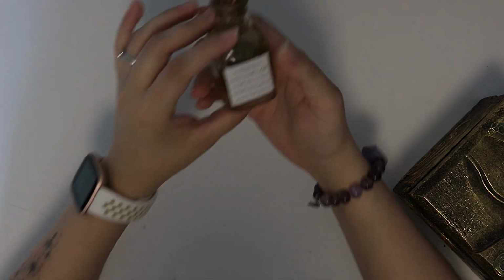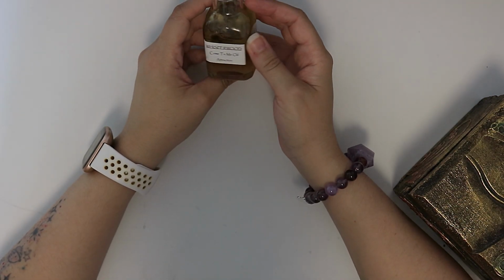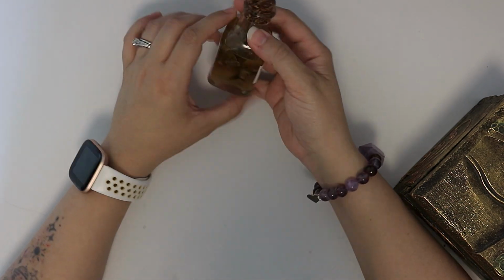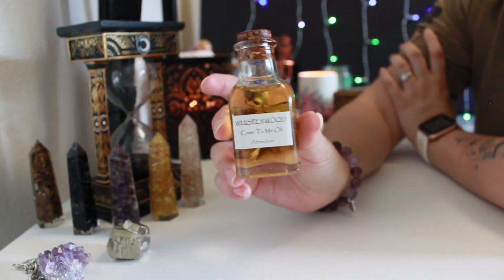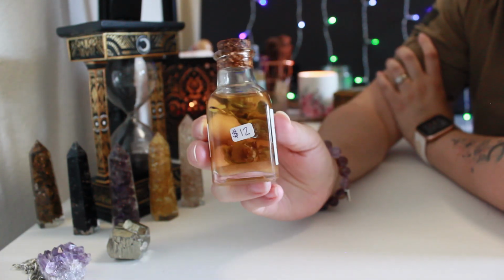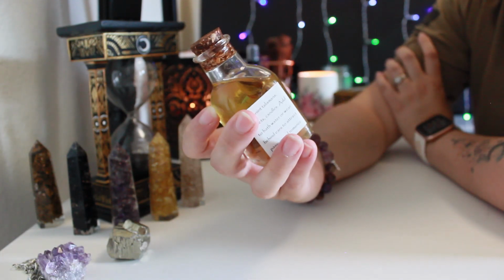And let's see, the next thing I got is this Come To Me oil, because it's for attraction, and it's for attraction for everything. A lot of people use it for attracting love. You can see the ingredients right there, and it was only $12 for this big bottle, so I think it was really good.